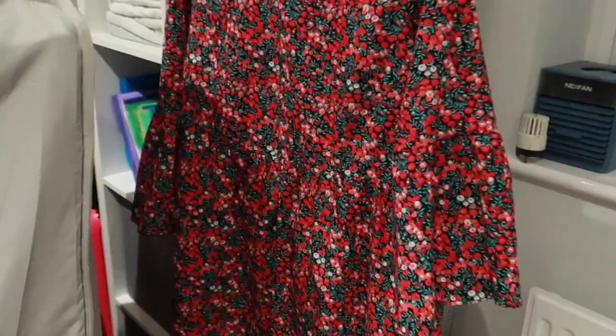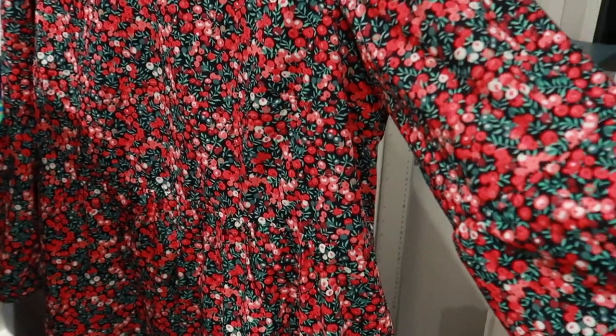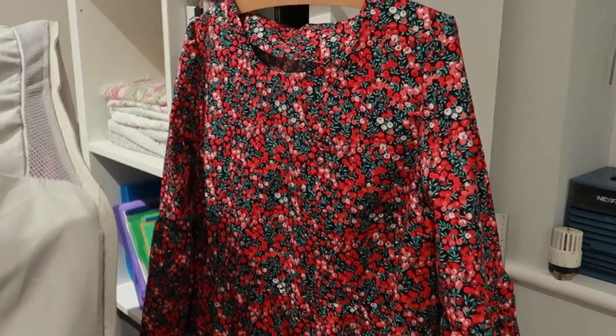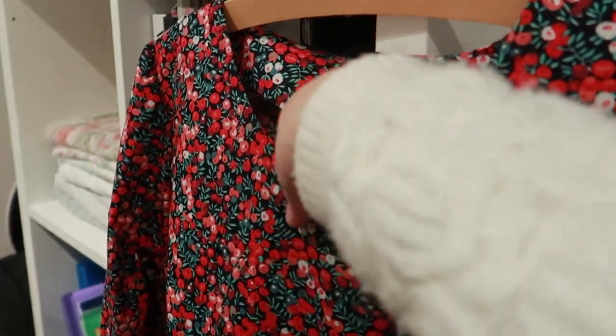Okay, I did it. Super speedy sewing. I got the sleeves done and in. Oh, yes. Got the sleeves done and in. I've just realised I've been a right numpty. I've not finished my facing.